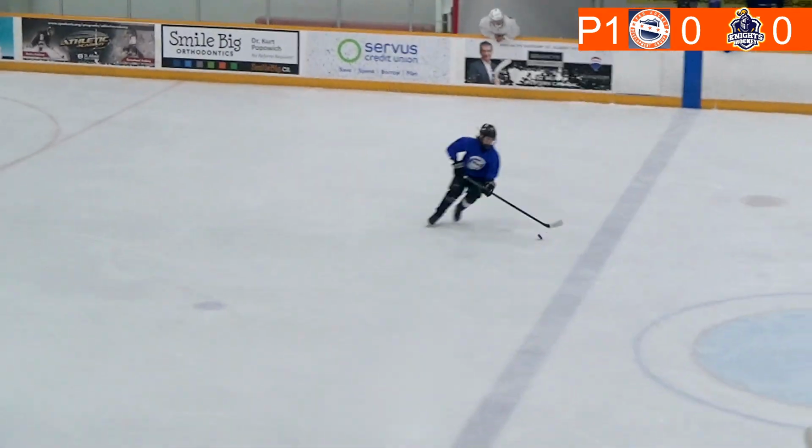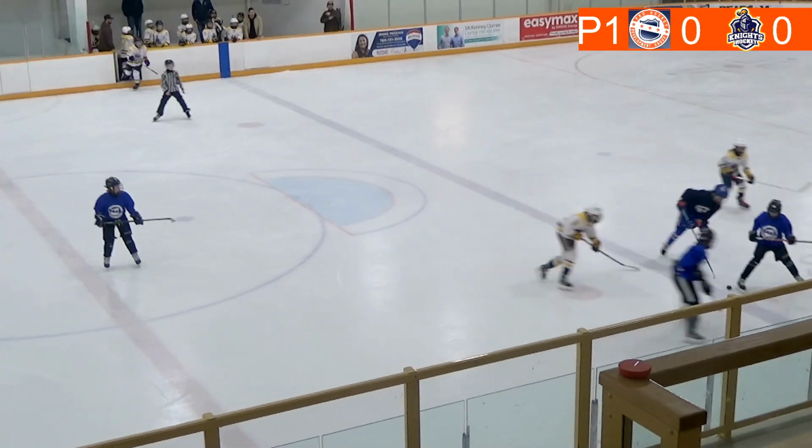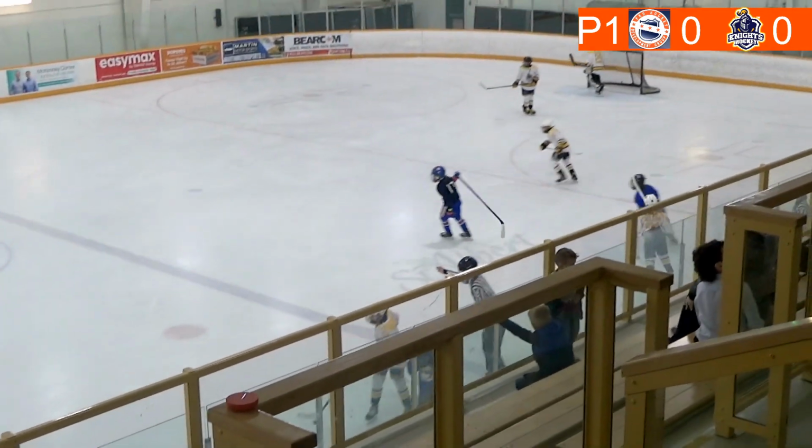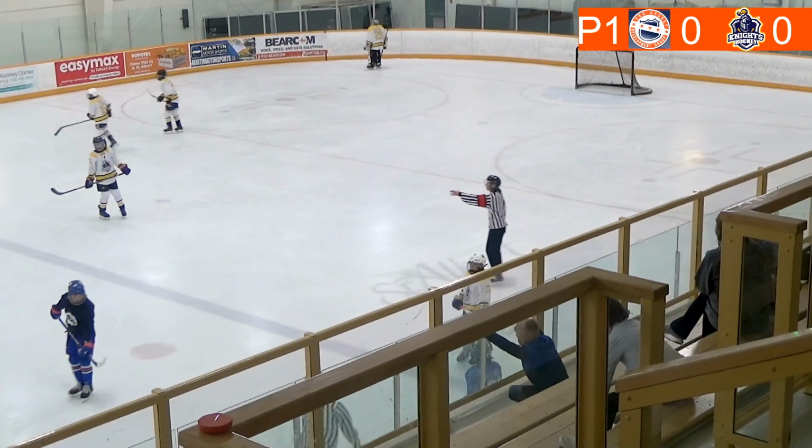Knights put that off the boards, back into the Pro zone. Pro recycles. Move it up the near side. And coming in offside is Alberta Pro with 5:21 left in the first period.